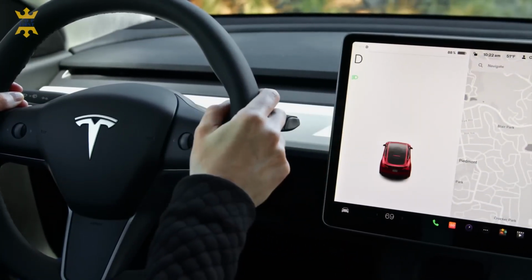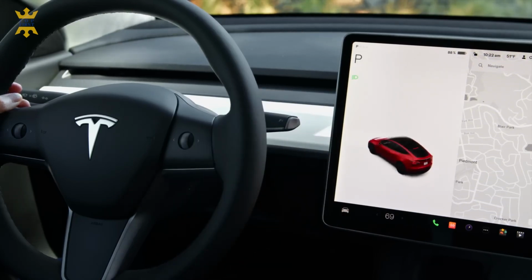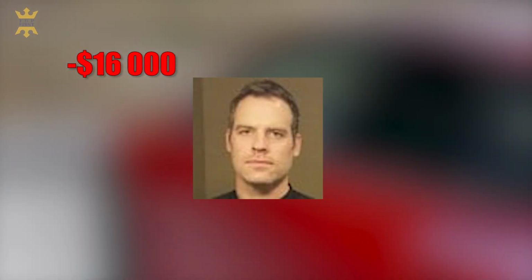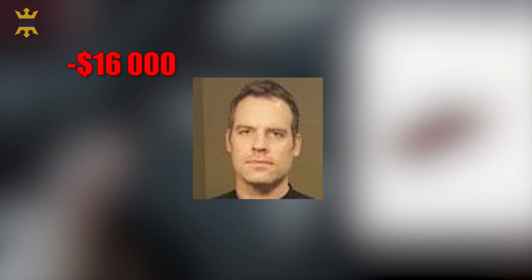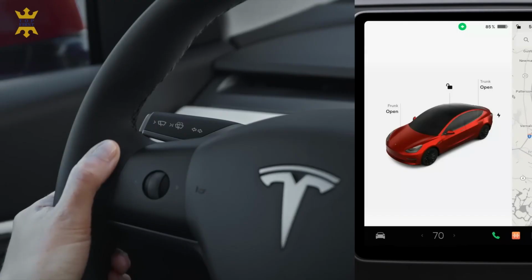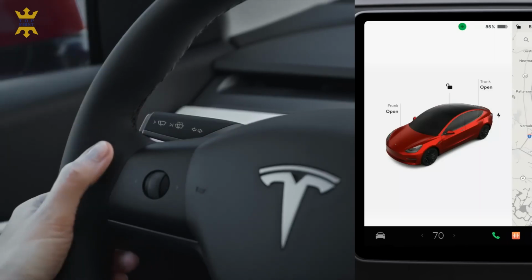Another improvement is that the buttons have a matte finish and circuitry. There is also a carpet on the inside of the door. For the 2020 model, it's just plastic. This user paid $16,000 less for their Model Y, totaling $48,990. There is also a new center console, which is well made and a nice upgrade. The front subcompartment is still the same.